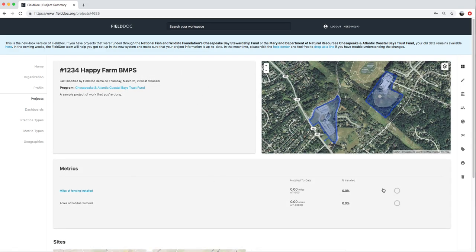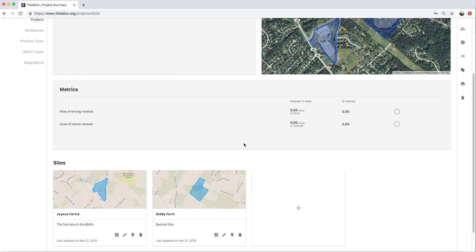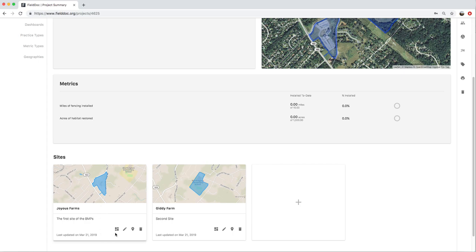This is our landing page for our entire project. And you can see where both parcels are, where project practices will be implemented. So let's go implement one of those practices now.